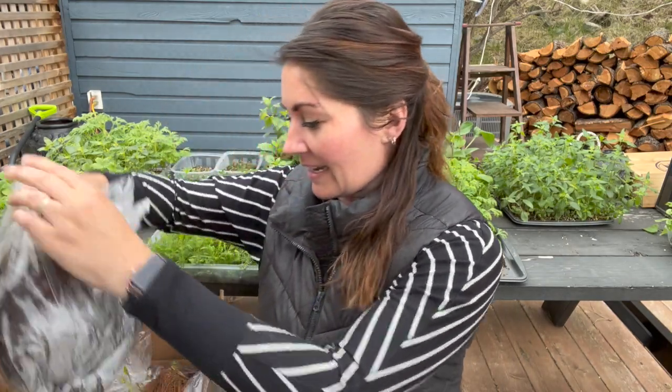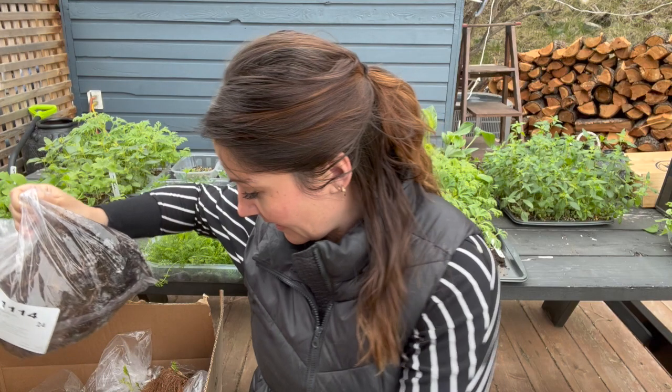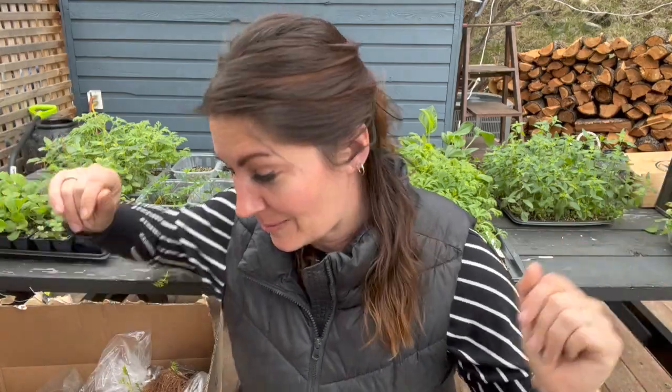And then the second one is Salvia nemorosa Snow Hill, which is a nice white linear flower. And all of these do well in sun or partial shade, which is perfect because this area changes throughout the year, because obviously fruit trees are deciduous and they lose their leaves, and then they have leaves during different parts of the year. So these will tolerate both conditions, which is just fabulous.